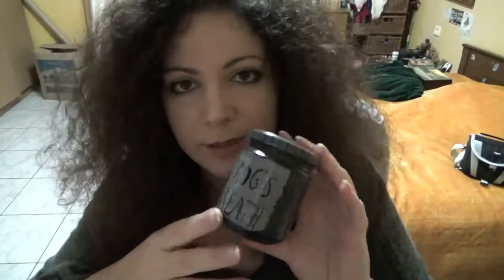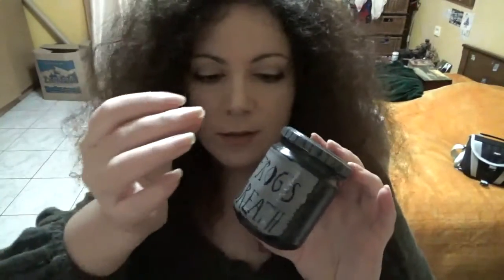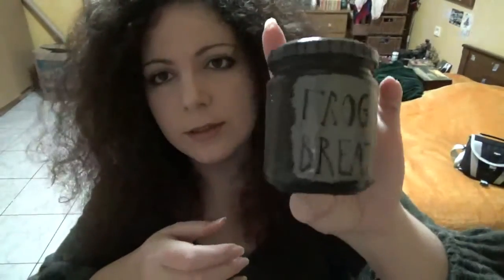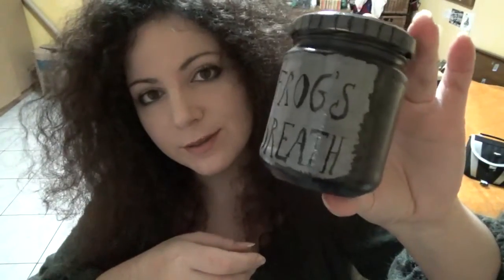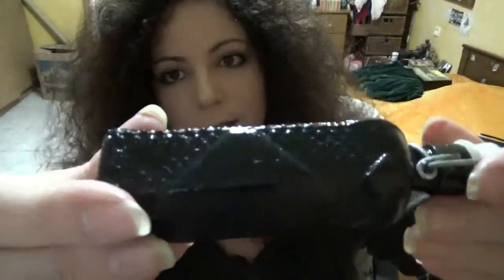I don't paint, I'm not a painter, I don't draw, so making the letters with my little brush was really difficult, but I think it looks decent for an amateur's work. So yeah. And the last one is my worm's wort bottle. It has quite the texture.